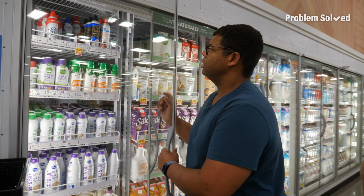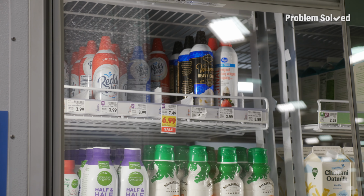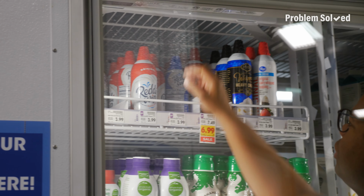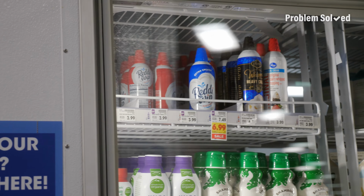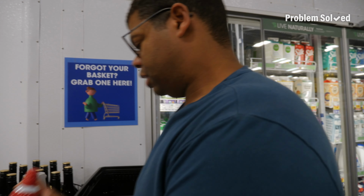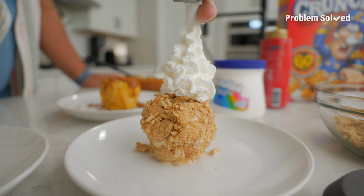Here's my dilemma. Do I make whipped cream or do I just buy the canned stuff? I'm gonna buy the canned stuff just to make this time easy. Extra creamy. I haven't used this stuff in forever, so it's just for fun. We're just going canned stuff today.